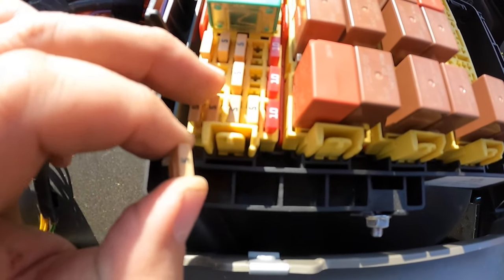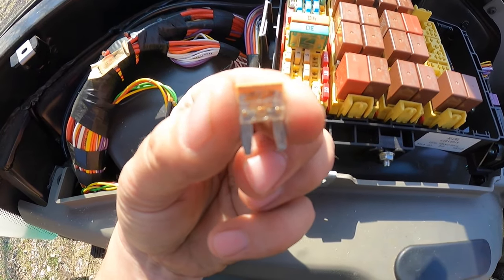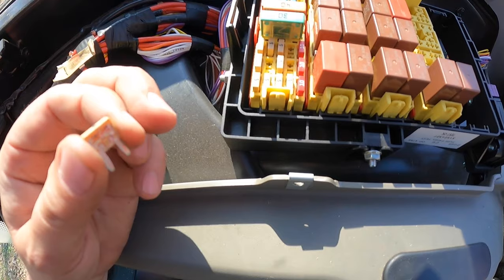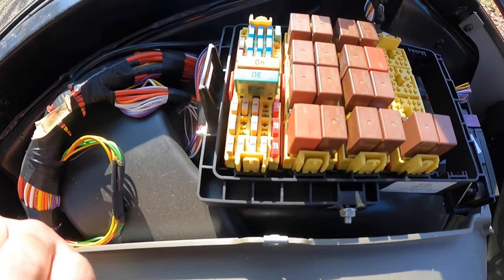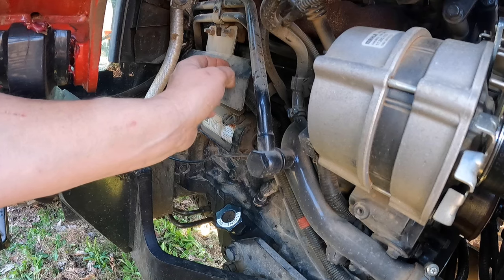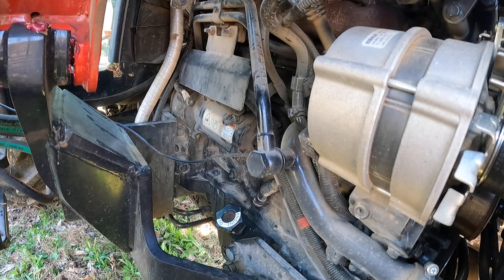So I pulled the fuse out of the center there. That seems to be the one. And this fuse, I don't know that you can tell on here, but it looks really good. I'm just going to check these two beside it to rule them out as well. Well, since the relay bypass didn't work, I'm going to take this plate off and see if I can get the multimeter on the starter, see if we can pick up any kind of activity down here.